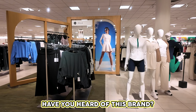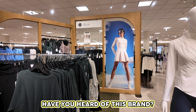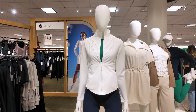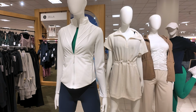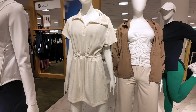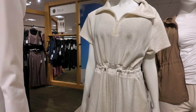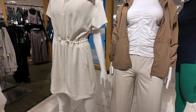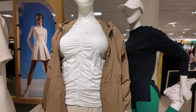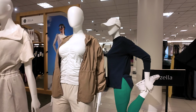We were just shopping around and wanted to show you a brand that we actually have never tried for ourselves. It's inside of Nordstrom. This is Zella, but it looks like they have a lot of nice athleisure outfits that you could wear to the park. I personally really like the look of this athletic dress t-shirt option. I think it's really cute that it cinches in the middle. It's all one piece. There are no pants or bottoms underneath the skirt, but this ruched top also looks really cute that you could wear with a skirt or a pair of shorts to have a cute outfit.